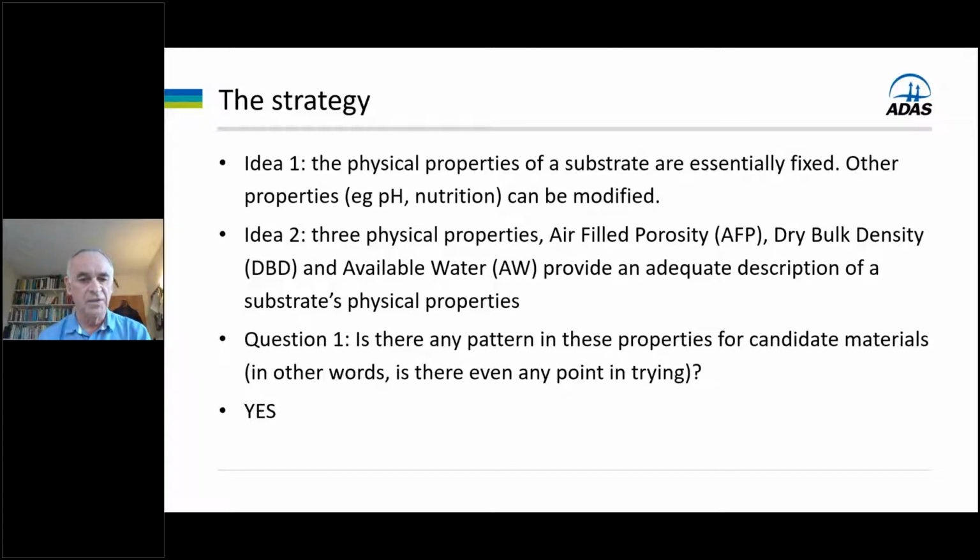And the second idea is that there are 3 physical properties: the airfill porosity, dry bulk density, and the available water. And between them, they provide some sort of an adequate description of the substrate's physical properties. So one of those is basically how heavy is it, and the other 2 are the water holding properties. Okay, so let's run with that backdrop and see.